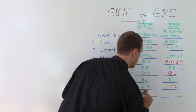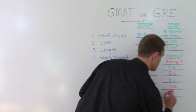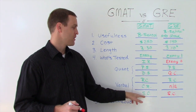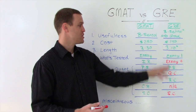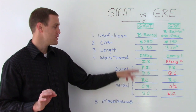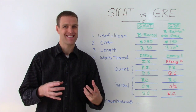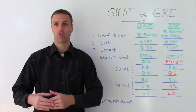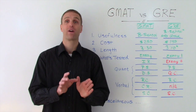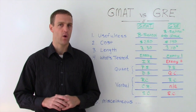And finally, both tests have an SC question type, standing for sentence, wait for it. Here's where it's different. On the GMAT, it's called sentence correction. On the GRE, it's called sentence completions. So you're doing two very different things. On the GMAT, you're correcting sentences. Specifically, you're looking for grammar mistakes. You're trying to make a sentence read more effectively or more grammatically correct. Whereas on the GRE, you're trying to fill in the blanks with vocabulary words that logically complete the sentence or make them equivalent depending on the question type you're looking at.